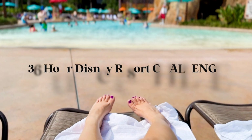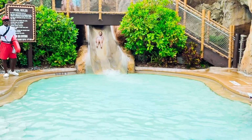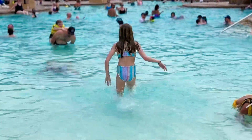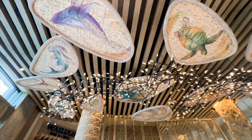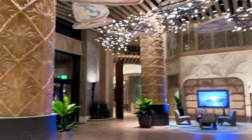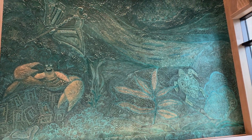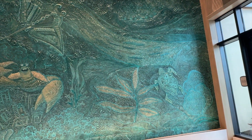Instead of serving up the typical Disney resort review, we decided to do something a little more fun for our Polynesian resort stay. We spent 36 hours at the Island Tower at Disney's Polynesian Villas and Bungalows. The challenge? We had to stay at the resort and couldn't resort hop to the other monorail resorts or take the monorail or friendship boat over to Magic Kingdom.